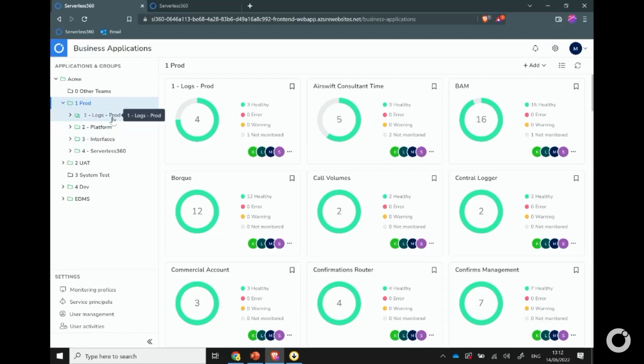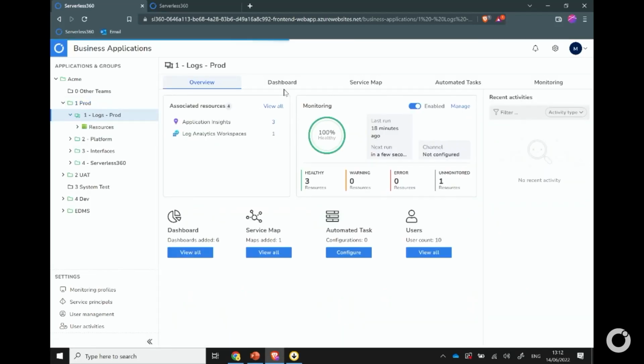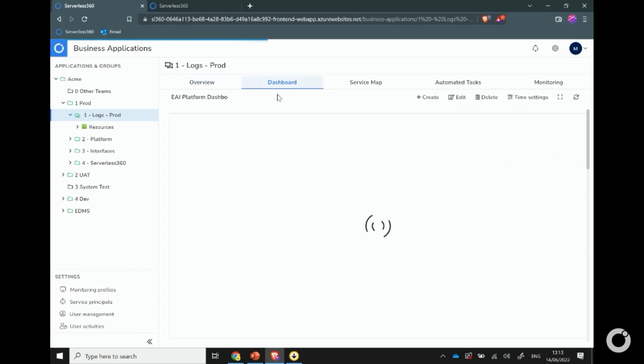The logs bit's about presenting views that we want anybody to be able to look at. So we can go and do some dashboards in here. People might have seen a few months ago, we brought out a lot of log analytics and app insights type features. So we can build these dashboards.